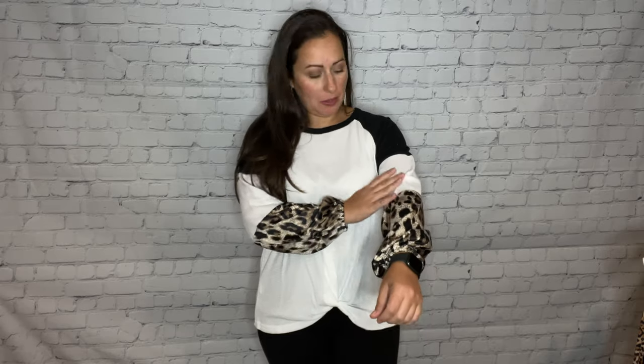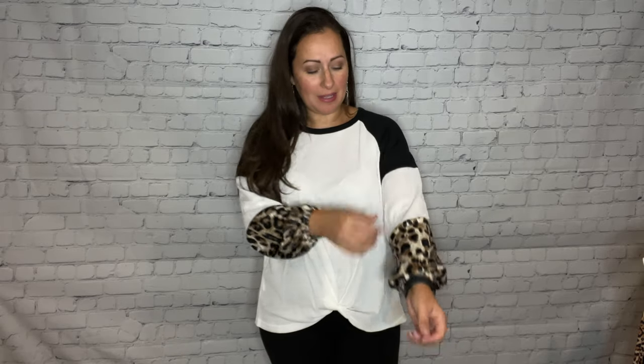This shirt is part of our mix and match collection. It's a lightweight waffle knit sweater in the white areas and the black. It has these really nice, lightweight, cute little leopard puff sleeves and the faux little knot here to give it a little decoration. I am 5'4", 155, and this is a medium.